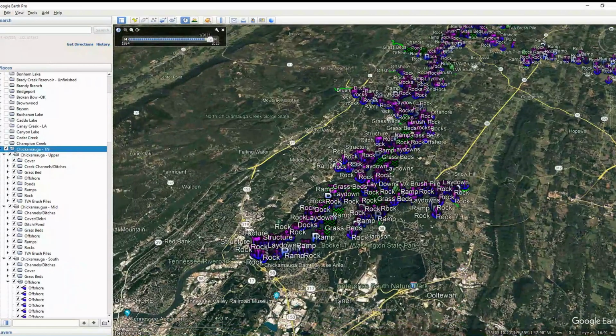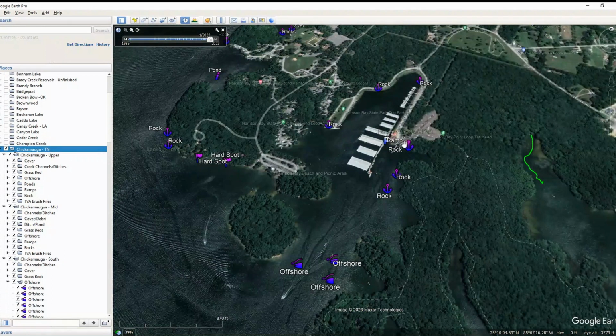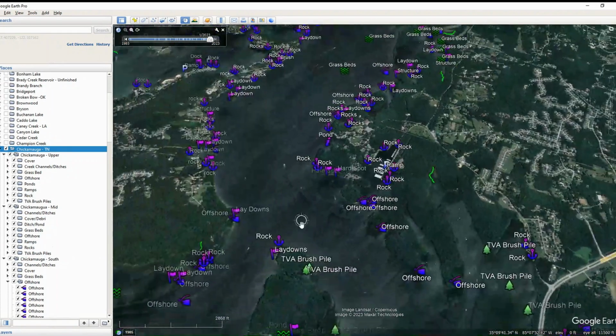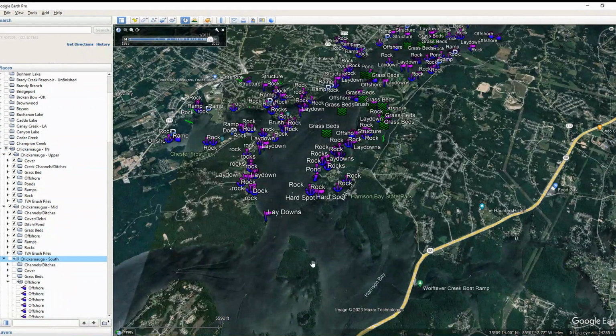So the southern section is basically this state park that's right here. I always forget the name of it. Harrison Bay State Park. It's basically there in the south. So if I pull this back and I just pull off the south waypoints, that's going to show you where all the south ones are.